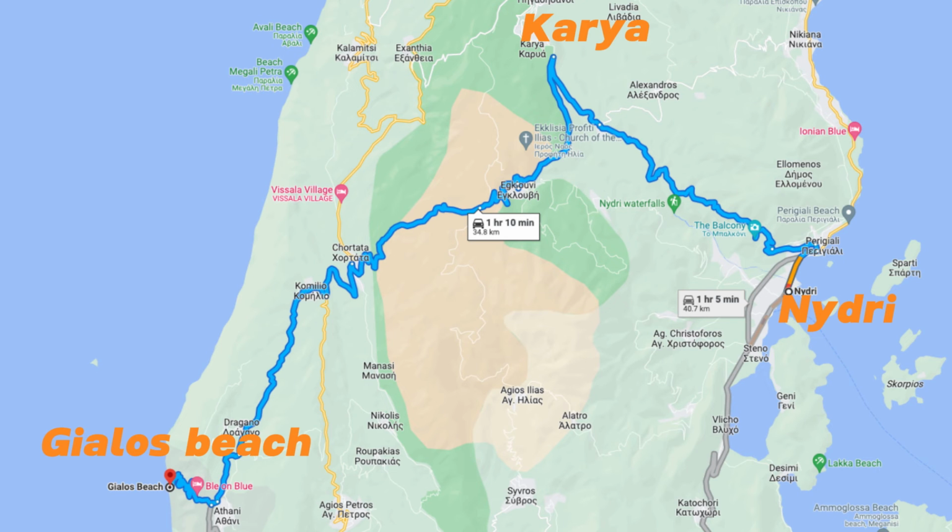Karya is an ideal pit stop when doing a day tour through the mountains from Nidri all the way to the west coast. It isn't a place to stay for 3 nights like we did. In the end, we would have just booked, I think, 2 nights. Yeah, that would have been enough.